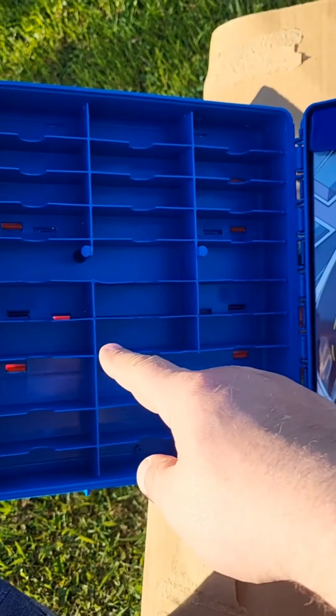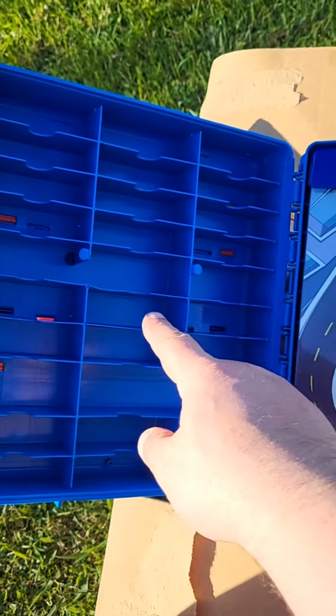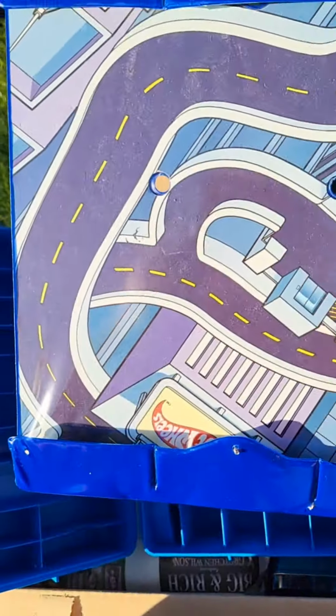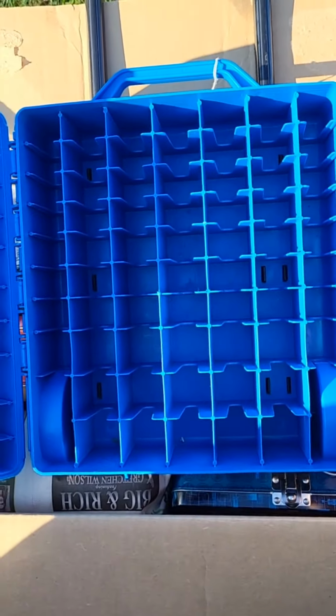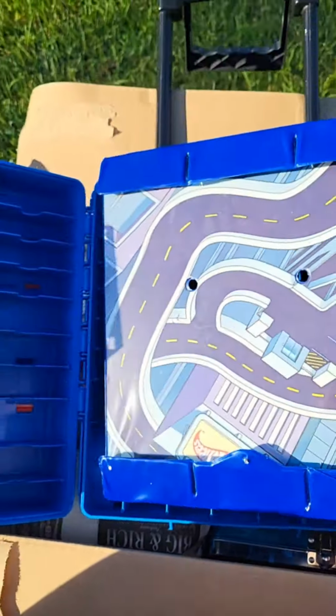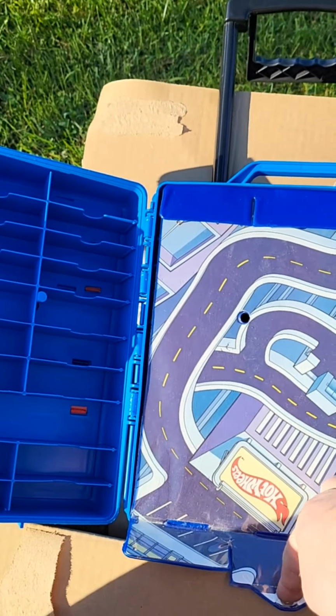So you got all the little compartments for all your different cars, and then you open this up here. Look at this thing. It's like a little plate track thing, and then there's more compartments for all your different cars. And some of them are big, and some of them are small, so you can fit all different types of toys in there, you know.